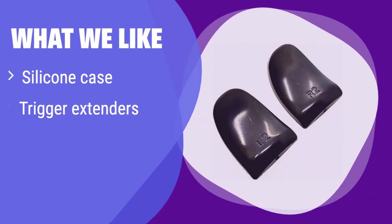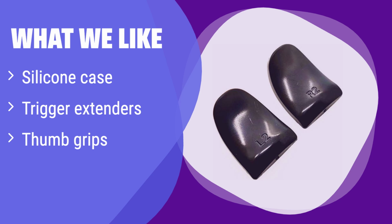What we like. This product offers a complete protective silicone case for your PS4 controller, along with trigger extenders and thumb grips. If you're looking for all-around protection and enhanced grip for your controller, this is the perfect choice. It's great for gamers who want to keep their controllers in top condition and improve their gameplay experience.